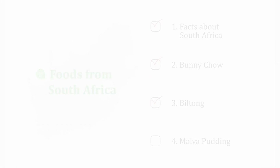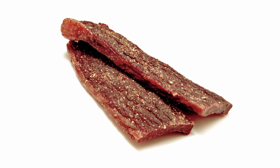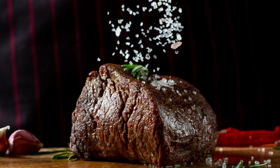Biltong. Biltong is a type of South African snack food. It is a dried, salted meat.